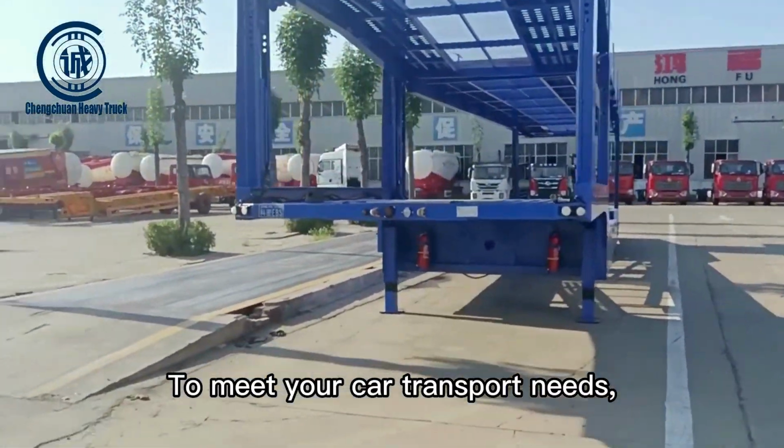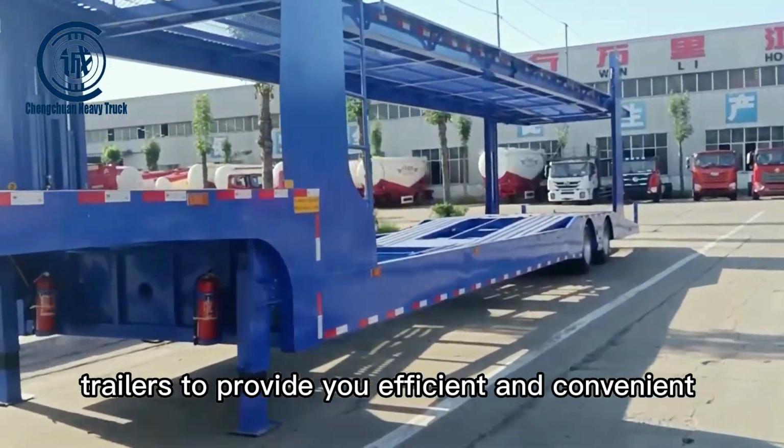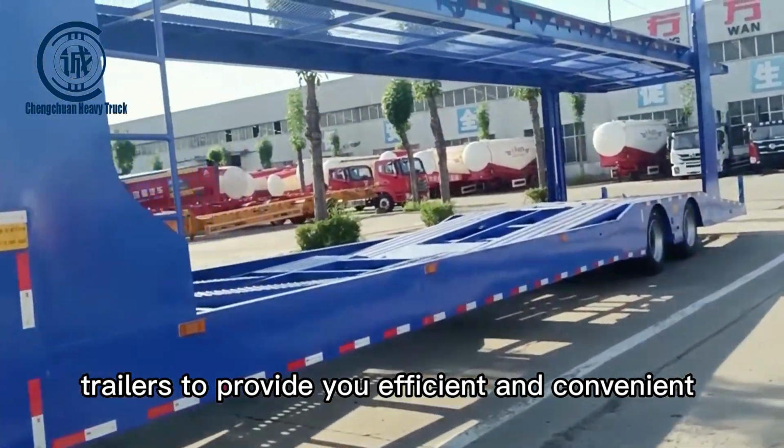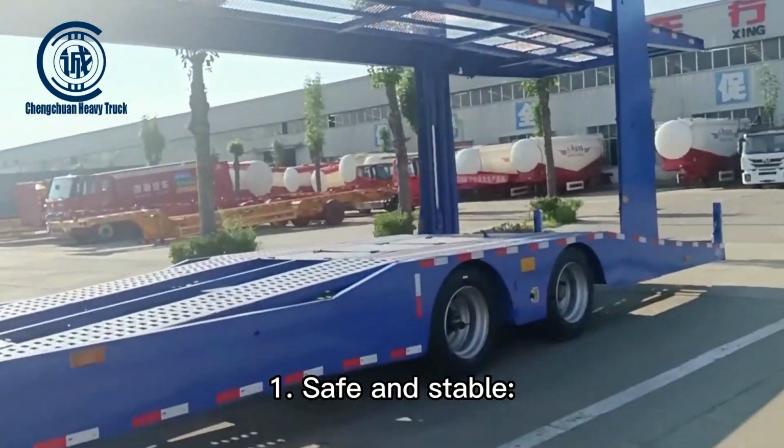To meet your car transport needs, we proudly present our car transport trailers to provide you efficient and convenient transportation solutions. 1. Safe and stable.